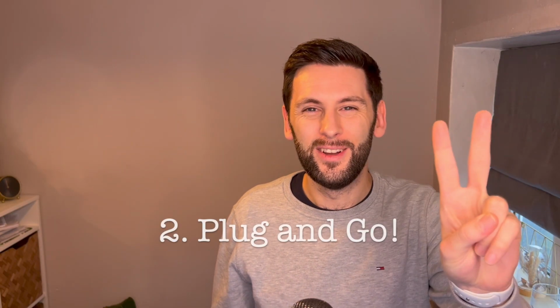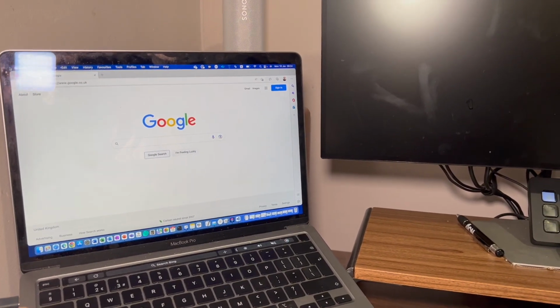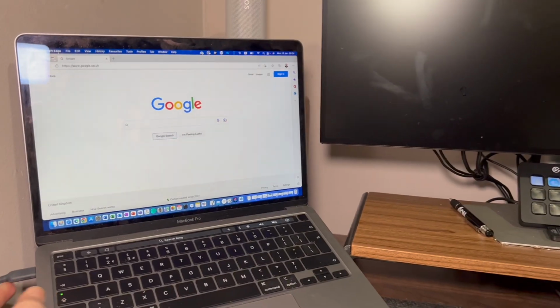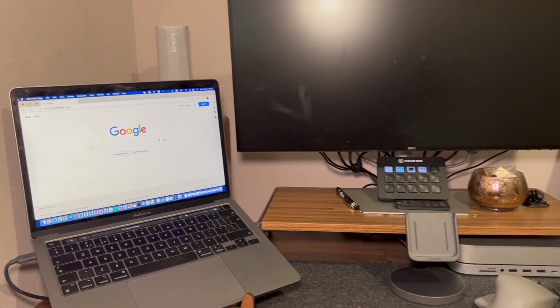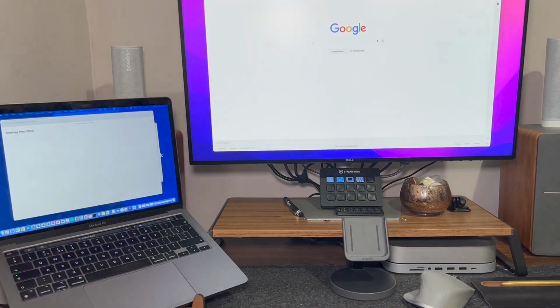Tip number 2 is make sure you can plug and go. What I mean by this is being able to walk into that office with your laptop, plug it in and have it within a couple of seconds appear on your screen. All your equipment is connected up instantly. You're not faffing around with various cables trying to hook things up because you might not have the time to do that. There's always going to be those mornings where you're rushing out of bed, you've overslept, you've got an early meeting and you just need to get hooked up quickly so you can jump on that call.